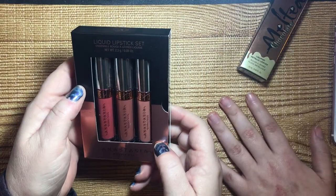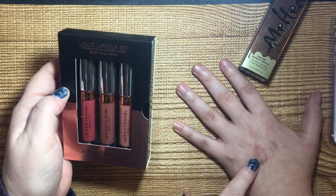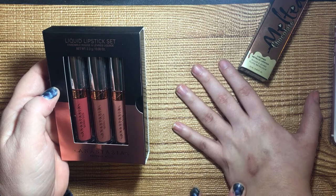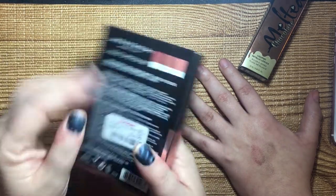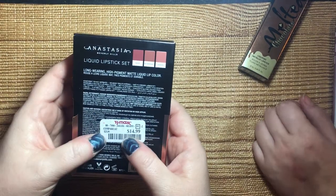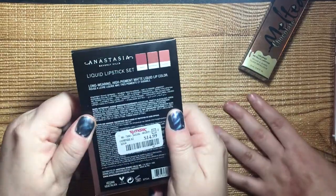All right, so we have the liquid lipstick set. I swatched them last night and they're still kind of on. Did you wash your hands? Yeah. They stay on, huh? Anastasia Beverly Hills. The colors are Dazed, Bittersweet, and Hudson. They were originally $25. Got them for $14.99. That is right by Sephora, yes. All right, then maybe they are legit.